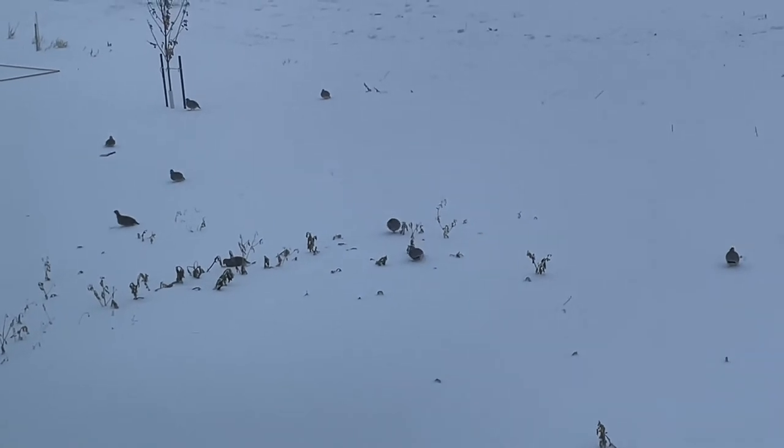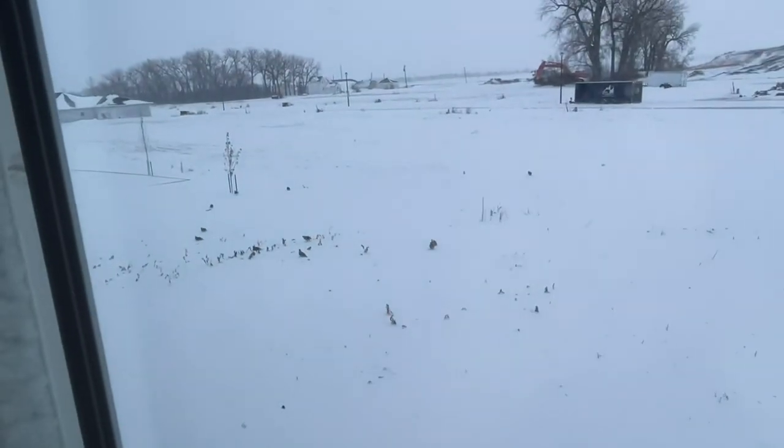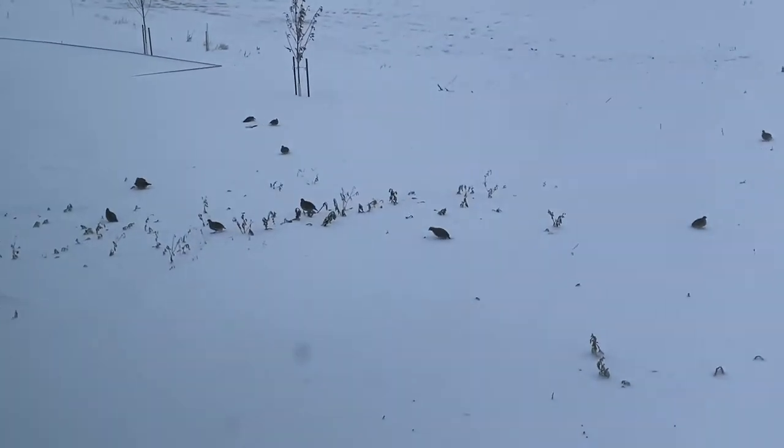I don't know if I should be concerned that this is a, come on, focus. What? This covey of quail is sneaking up on our house. Look at them, they're slowly but surely walking up. I don't know whether or not to be concerned, but there is a covey of quail slowly sneaking up on our house.